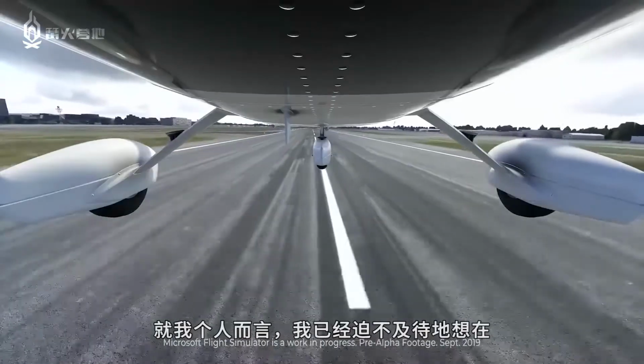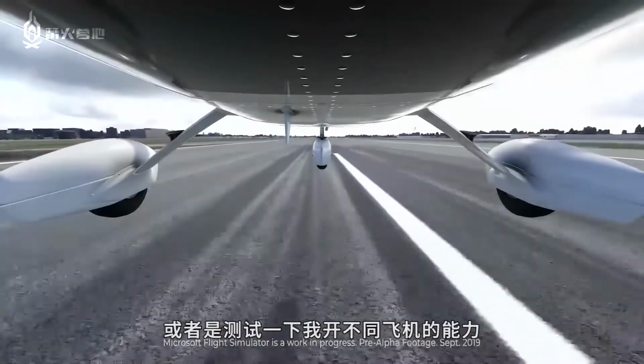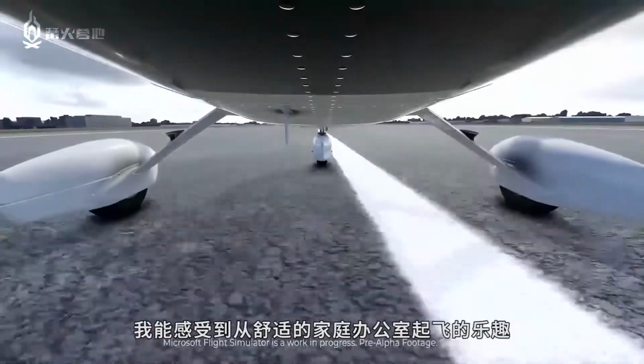Personally, I cannot wait to get my hands on Flight Simulator, to begin visiting places I couldn't otherwise, to test my skills flying different planes, and mostly just to experience the joy of flight from the comfort of my home office.